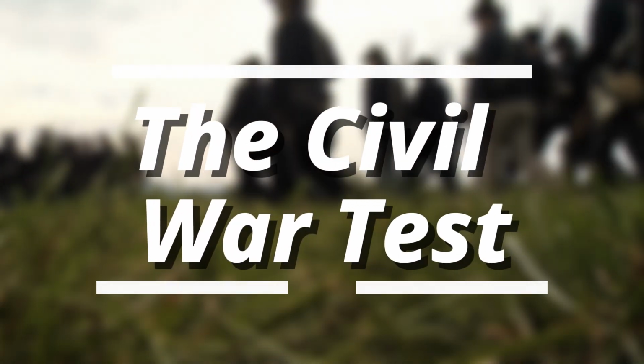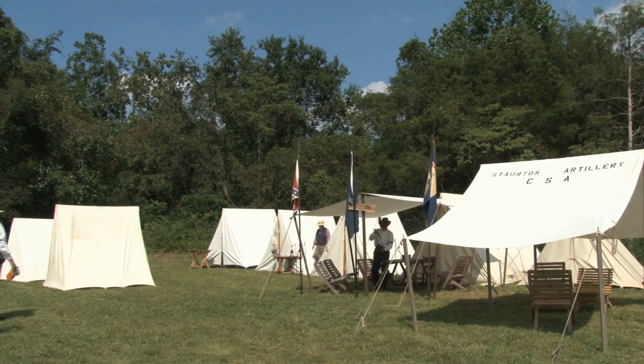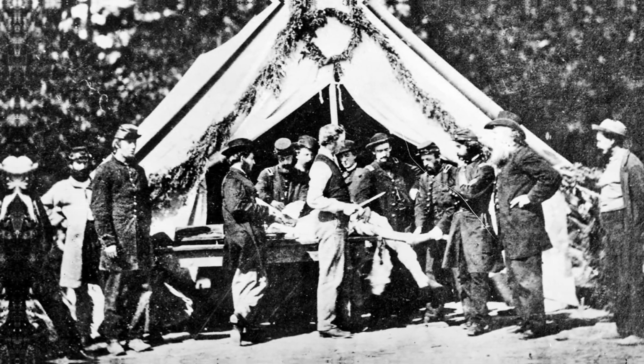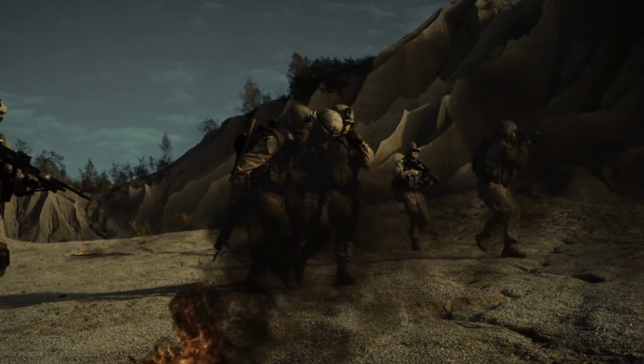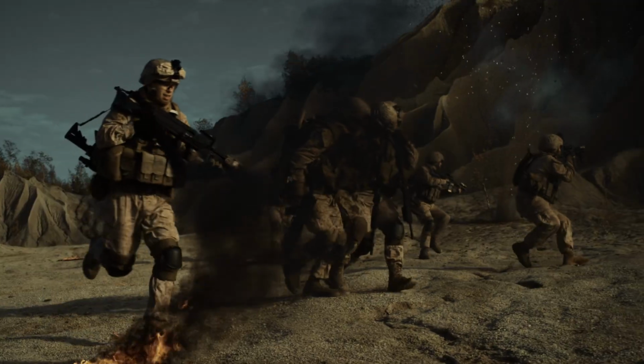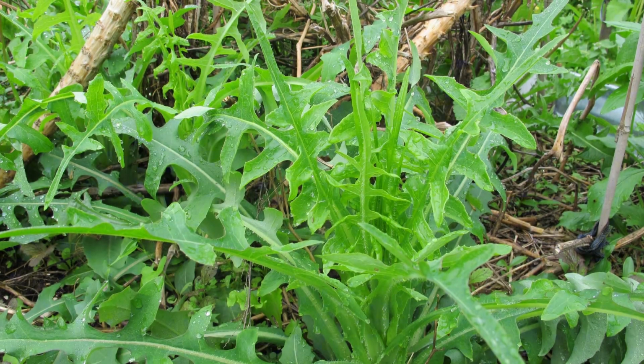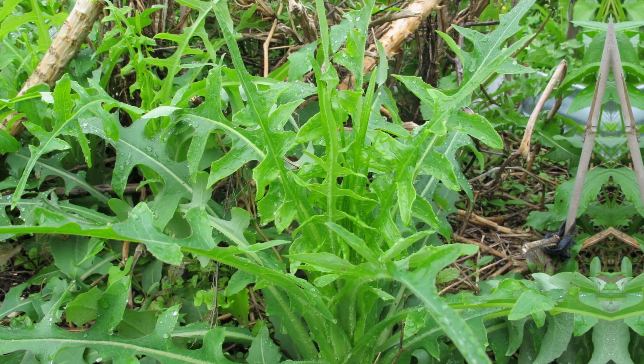Section 4. The Civil War test. Picture a Civil War field hospital in the South. No clean operating room, no modern anesthesia team, no pharmacy truck arriving the next morning, just wounded soldiers, exhausted surgeons, and a desperate need for anything that could dull pain. This is the moment wild lettuce stopped being an old herb and became a battlefield substitute.